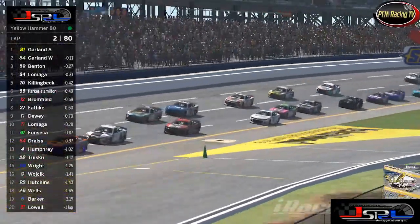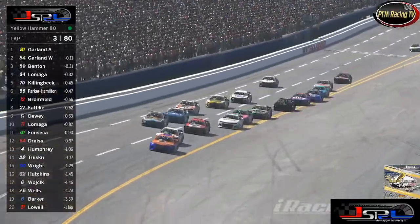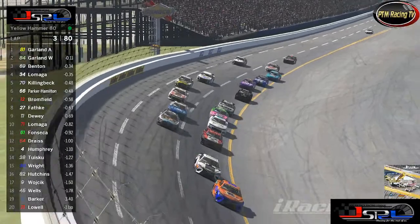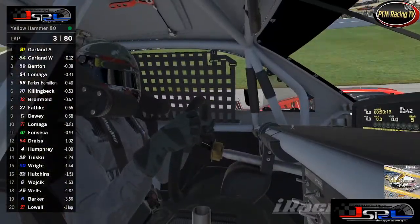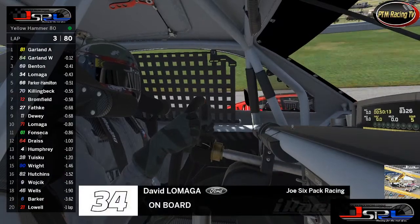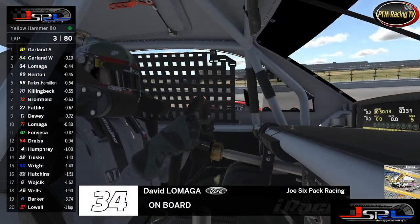That's the one thing you're going to have to watch out for is, again, you can push, you can shove all you want, but again, these cars, let's just say that steering is still needing some work down there. If you don't know what I'm talking about, here's an onboard camera here. We're going with David Lamaga here at the 34. Right now, one of the guys that is currently looking for a season championship when all is said and done.